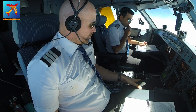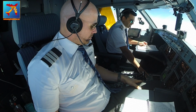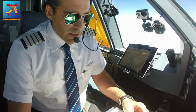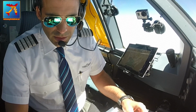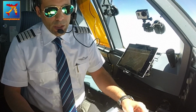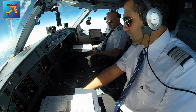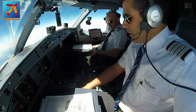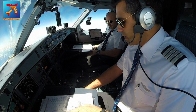Let's start with the fuel. The extra fuel during the arrival will be around 26 minutes, it's 2.1 tons. In case of diversion to Santo Domingo, if we cannot land there, we will go around, discontinue, and go to Santo Domingo, and the fuel will be around 4.5 if we are landing in Santo Domingo, so it's quite good fuel-wise.